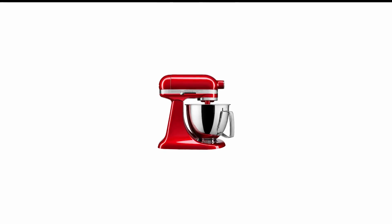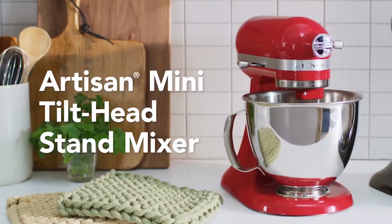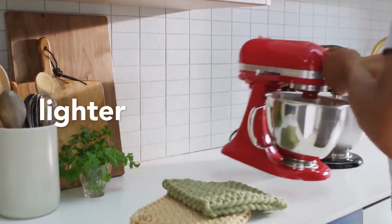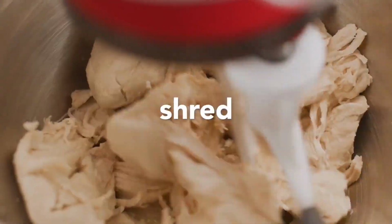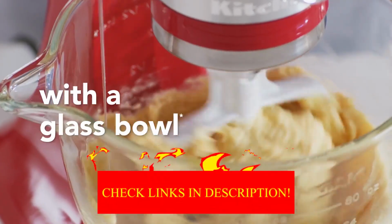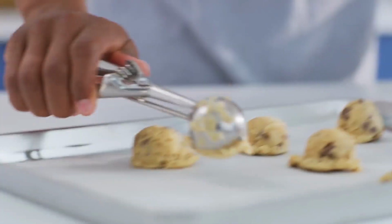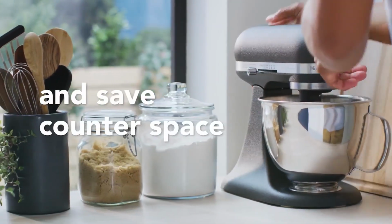Number 3 in my list is KitchenAid Artisan Mini 3.5 Stand Mixer. This tiny version of the classic KitchenAid is ideal for cooks with big aspirations who have small kitchens. The Mini works just like the other two KitchenAid models on our list, only with a smaller capacity and less weight. It has 10 speeds and comes with the standard set of a beater, dough hook, and whisk.